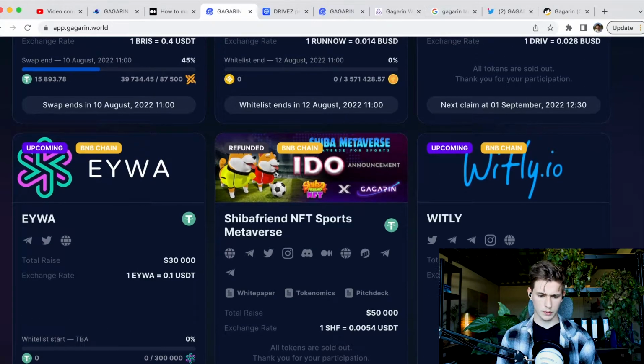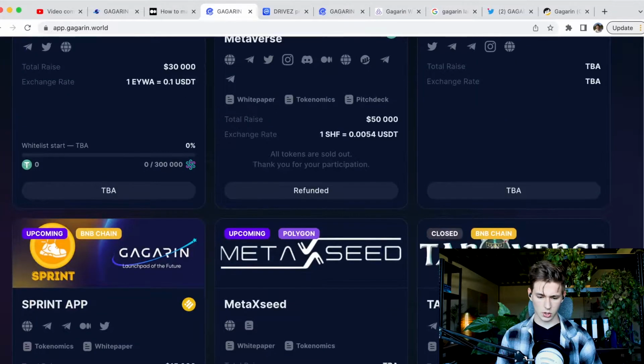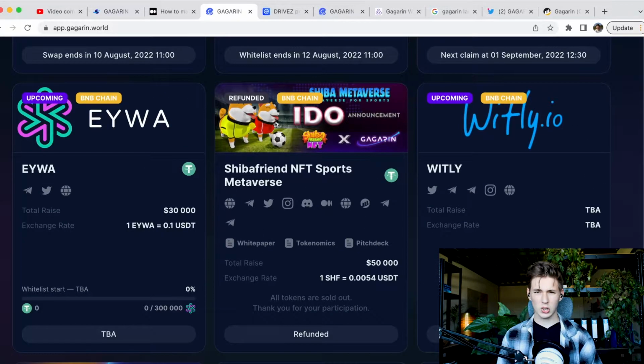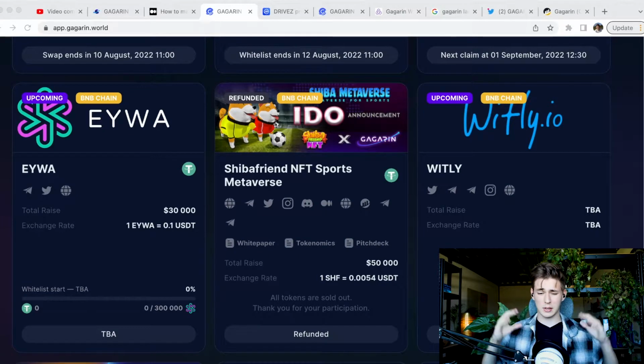Look, these are all of the upcoming and closed projects. We see here Sprint app, which is very much like Stepn and just Move to Earn. We see Terraverse, Meta XZ, Whitley. So there's a lot of upcoming and live and closed projects already, which is surprising because this launchpad hasn't even launched their own token yet. They are very, very new, but yet they're launching like crazy.